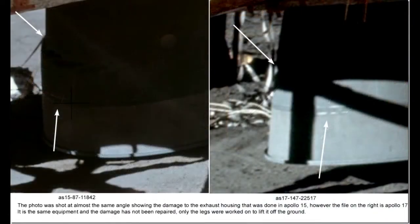The photos here are almost shot at the same angle, showing the damage to the exhaust housing that happened as a result of the crash of Apollo 15 on the left. However, the photo on the right is from Apollo 17. It is the same equipment, and the damage has not been repaired. Only the Apollo 15 legs were worked on to lift it off the ground.